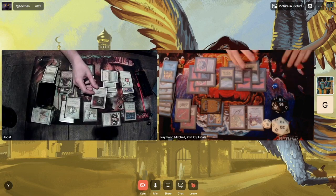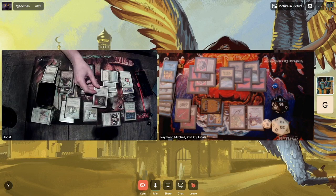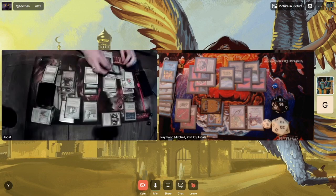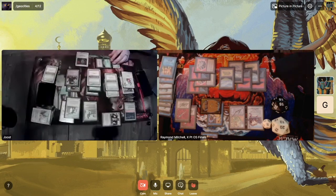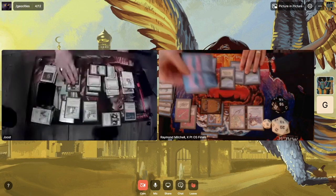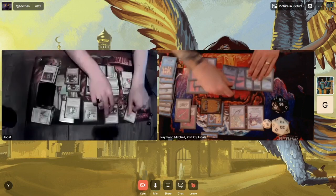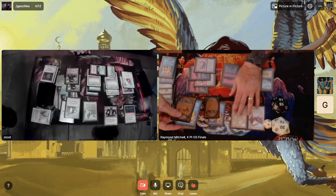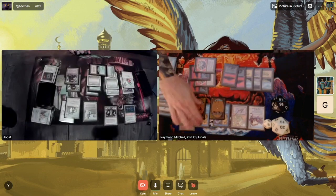There is a Disenchant on a Control Magic. Oh, man. Are we going to see a Counterspell from Raymond? This is hilarious. Is he going to counter? That's the question. Is he going to counter? Yeah, he's going to counter. And we probably saw, by the way, a Disenchant on the Moat, probably, right? Although a Disenchant on the Preacher, he could have done that as well.